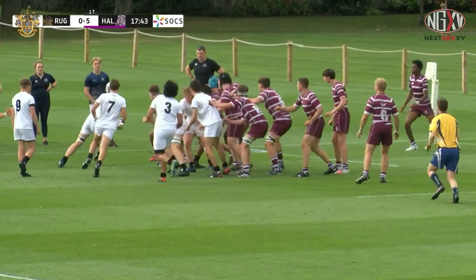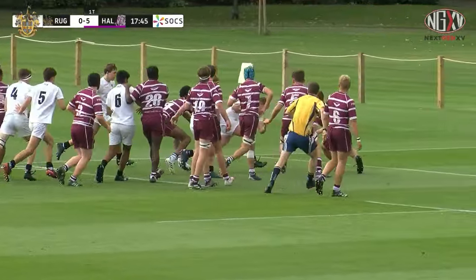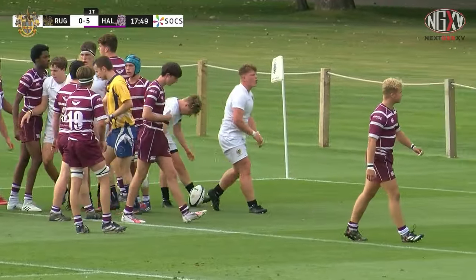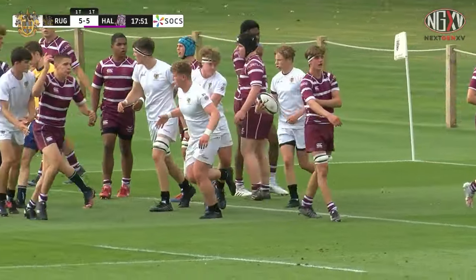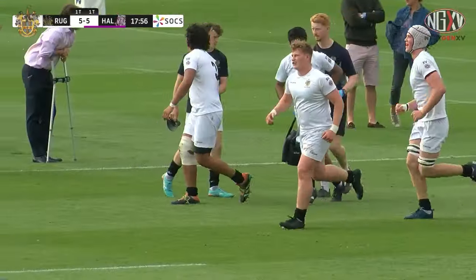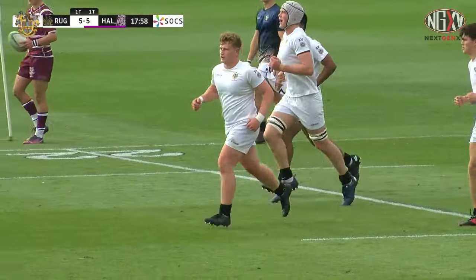This time it's Bird taking it and Roberts around the outside and then Gaffan charging towards the line. Robert Gaffan, the skipper, levels things up for Rugby School. It was a well-worked move.